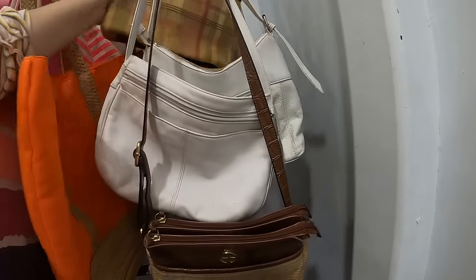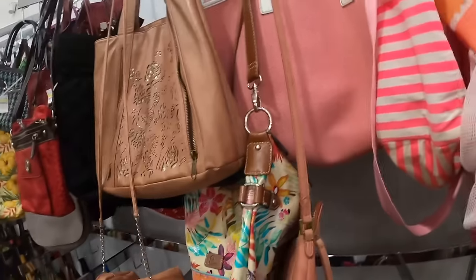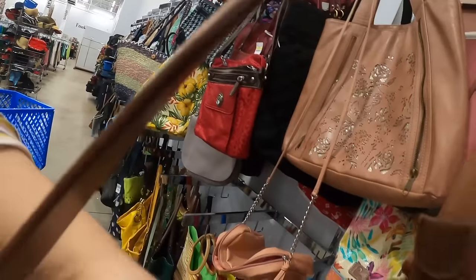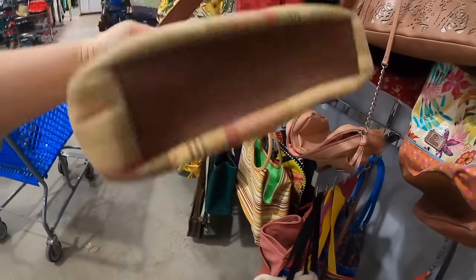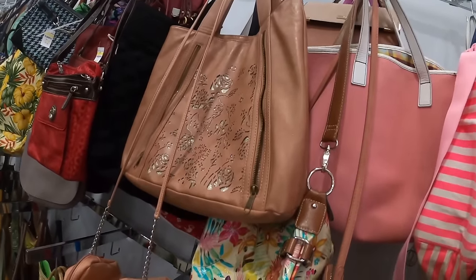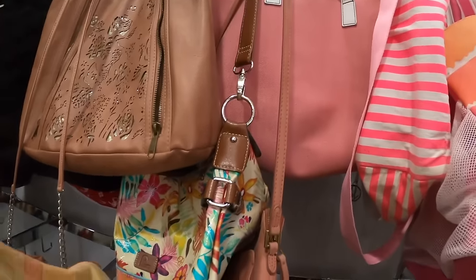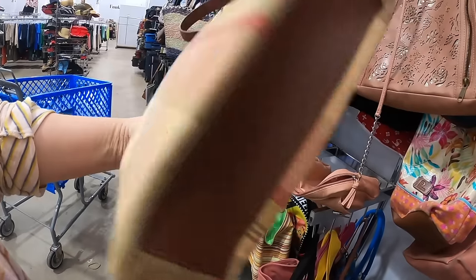Oh, that's pretty. I wonder what that is. That's pretty. I like the plaid on it. Who makes it? Oh, it's Fossil. Okay, so this is Fossil. It's got a little stain inside of it, but it doesn't look too bad. Well, actually, maybe that stain is a little worse than I thought it was going to be. I think I'm going to have to put that back.